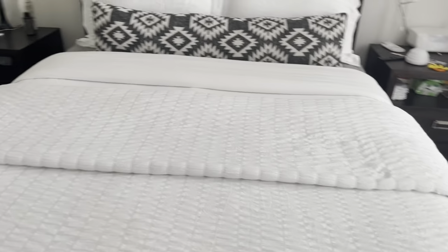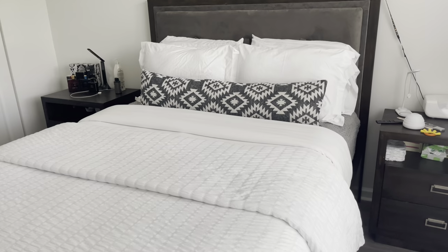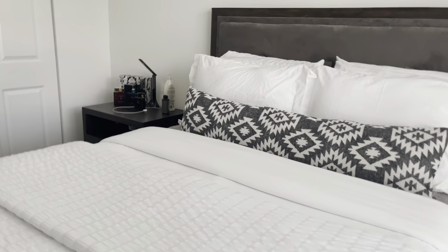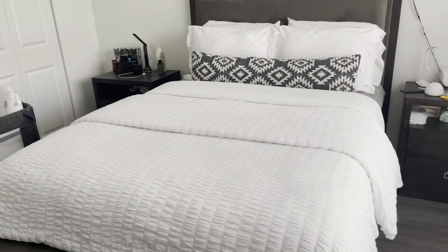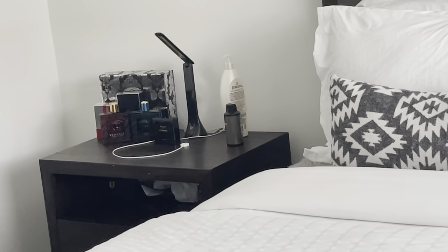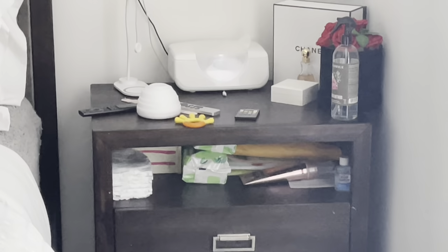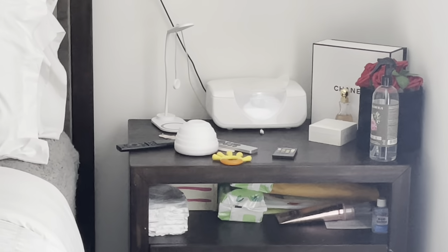Whatever, I'll just play around with it and see how I like it and what I like to put on it. But for the most part, this is my bed. And then I want to fix up these nightstands. This is my husband's, and this one is mine. Has a lot of junk in there. But yeah, I want to see what I could do with that.